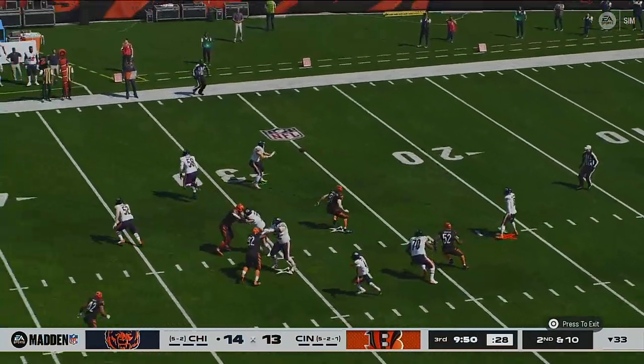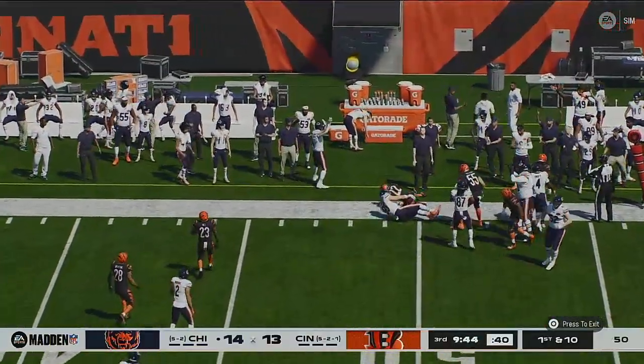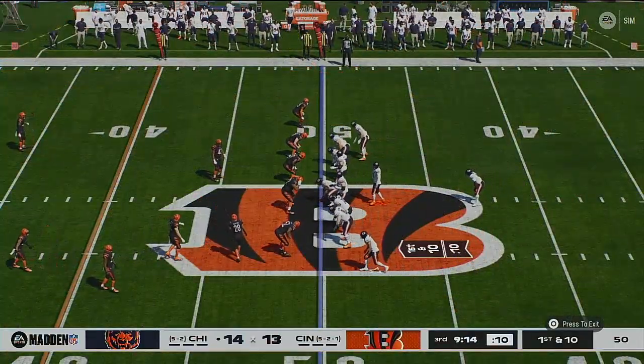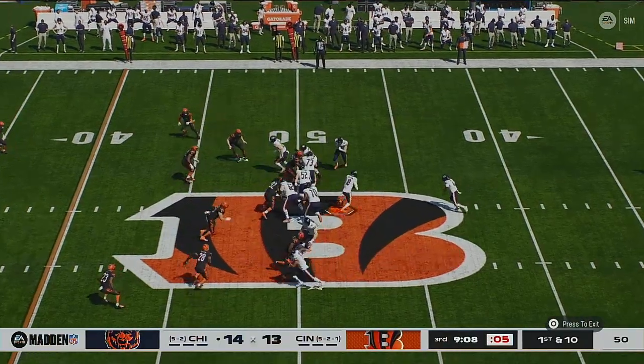Throwing is Williams. They'll go underneath to Kmet on the screen, and he's going to be taken down right at midfield. It's a 3 tight end look as they have it first and 10. It's a gain of 17.